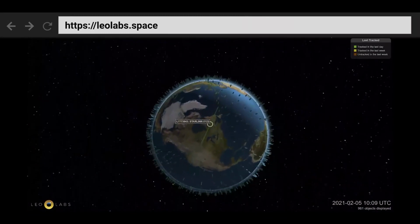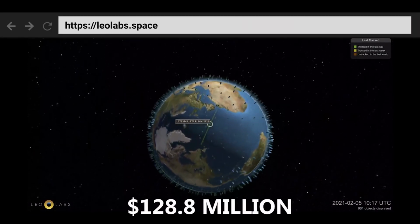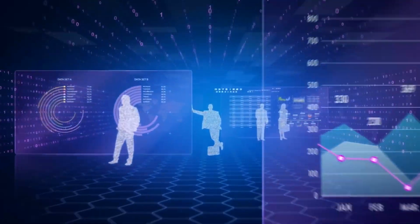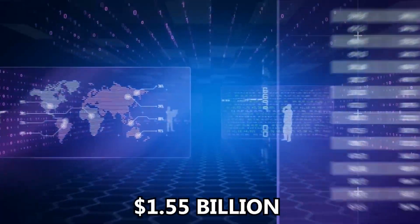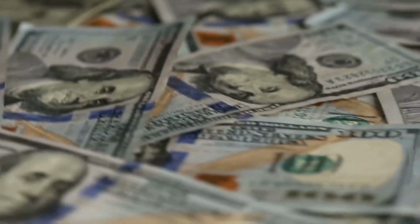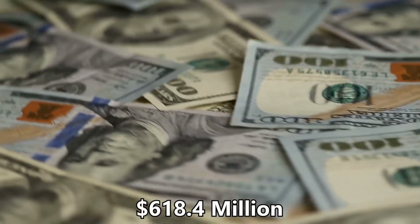At $70 a customer, SpaceX would pull in $128.8 million per month in revenue and $64.4 million per month in profit. On an annual basis, that translates to $1.55 billion in revenue and $773 million in profit. Subtracting 20% for taxes, we get a net annual profit of $618.4 million.